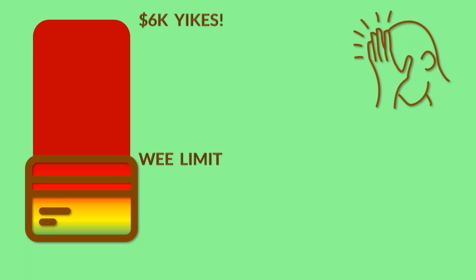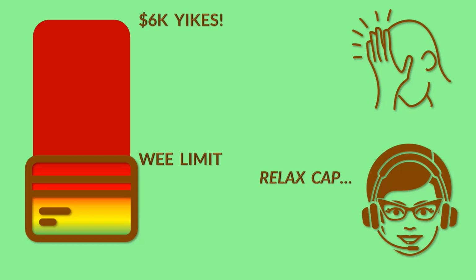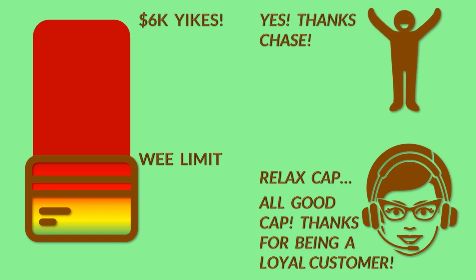A day later, I realized I had forgotten about the low limit, but was surprised to have the transaction confirmed by Chase as approved without any fees incurred when I inquired about the status of my account. The agent advised everything was okay and took a payment over the phone to cover the balance. Not all lenders are this accommodating.